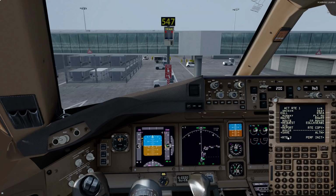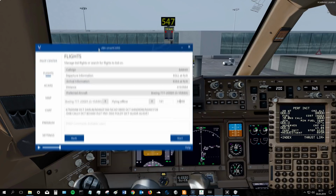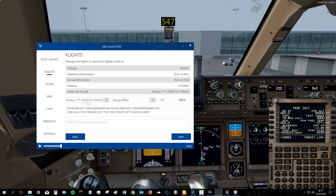That's the start of the check or the FMC done. Now we will request the perf init, and hopefully we will have 340 as our first altitude. And once that is gone, we can start setting up a VBA here. So we have Golf Yankee Mike Hotel and 340, yes, and then here's the route, all copied in here, ready to go. So here's how it looks.